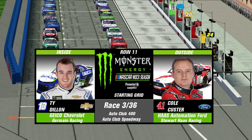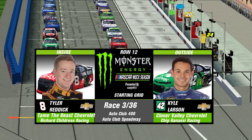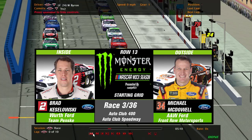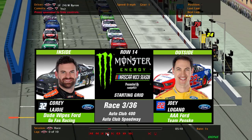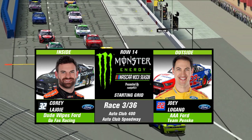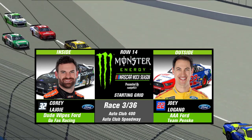Row 11, Ty Dillon, who's had a rough start of the year in the number 13, as has rookie Cole Custer in the 41. Row 12 is Tyler Reddick driving the RCR number 8, and 2017 Auto Club winner Kyle Larson. Row 13 is former Auto Club winner Brad Keselowski back in 25th place, alongside fellow Ford driver Michael McDowell in the 34. Row number 14, it is Corey LaJoie with Dude Wipes on the hood this weekend, alongside Joey Logano mired back in 28th place.